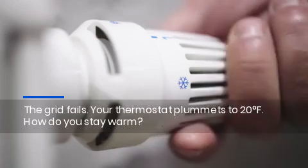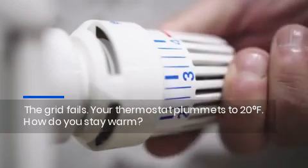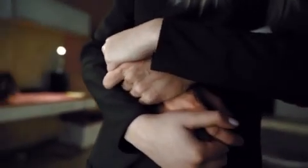The grid fails, your thermostat plummets to 20 degrees. How do you stay warm? The secret isn't finding heat. It's because you are already a 100-watt space heater.